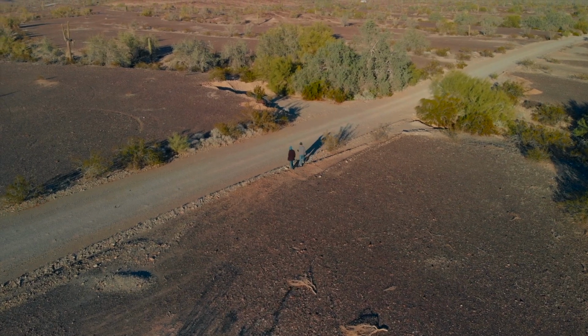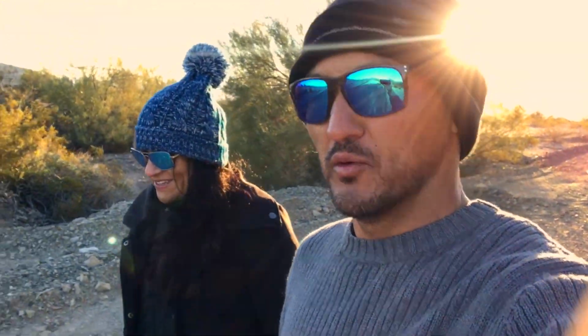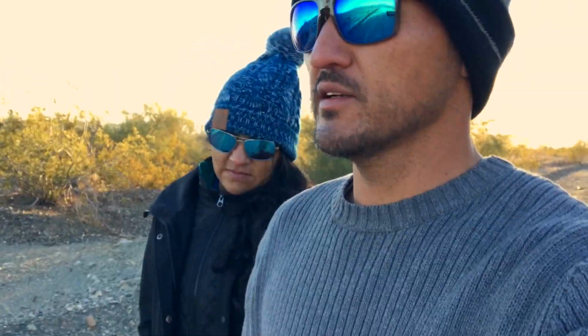We're here at the BLM spot. You can kind of see the RV behind us there in the sun. Oh, we lost it in the bush. We're gonna go down this road and towards the hills and mountains and see what we can find. Explore a little bit before the sun goes down.